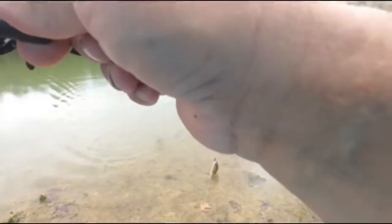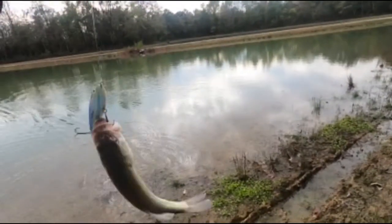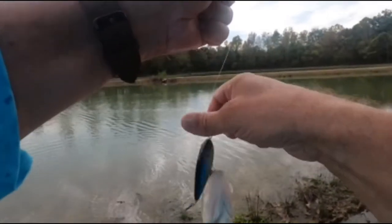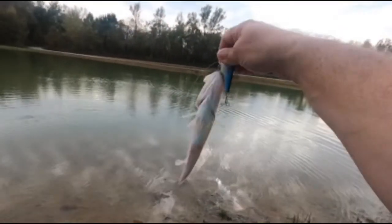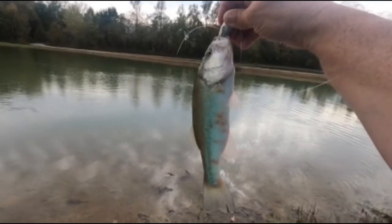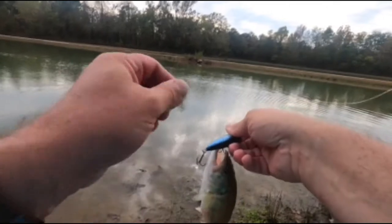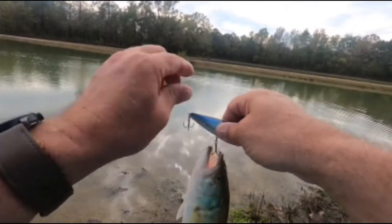There he is. Here's another one. He's not that big, but hey, he's a fish. Catch the fish, a little pecker head. I ain't got my needle nose with me.